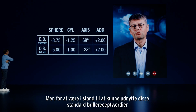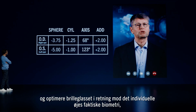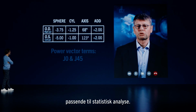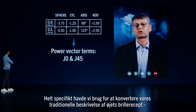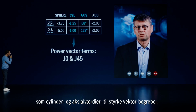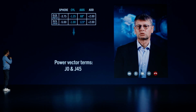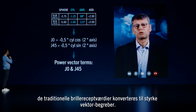But to be able to unfold these standard prescription values and optimize the lens towards the actual biometrics of the individual eye, we needed to convert the prescription values into a format that is viable to use for statistical analysis. More specifically, we needed to convert our traditional way of describing the prescription of the eye, as cylinder and axis value, into power vector terms to describe the prescription values in a way that is mathematically different. To do this, we use the following formulas in which the traditional prescription values are converted into power vector terms.